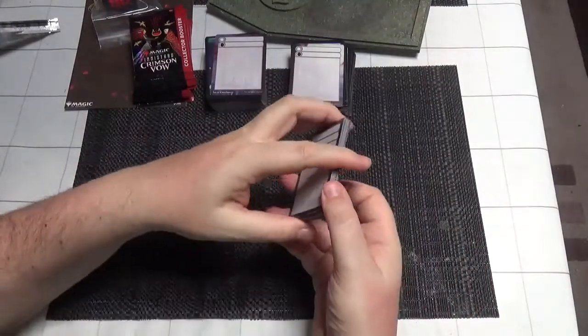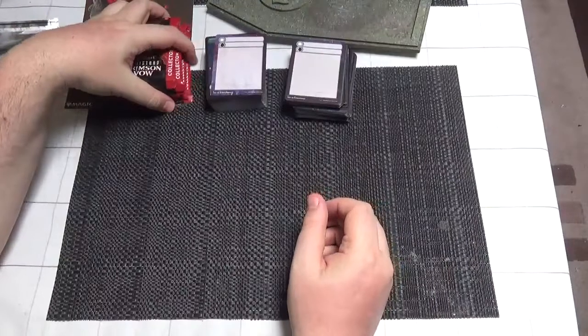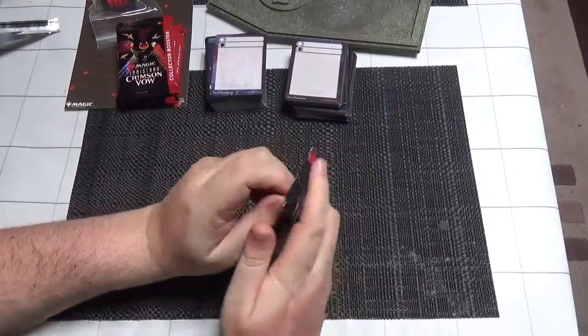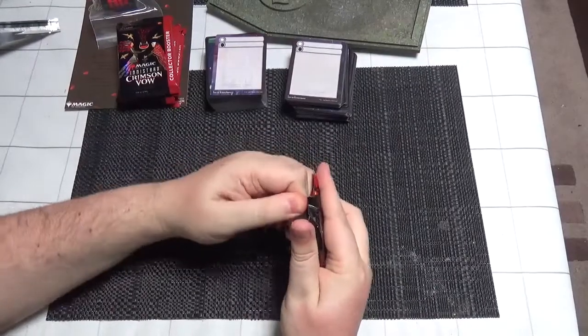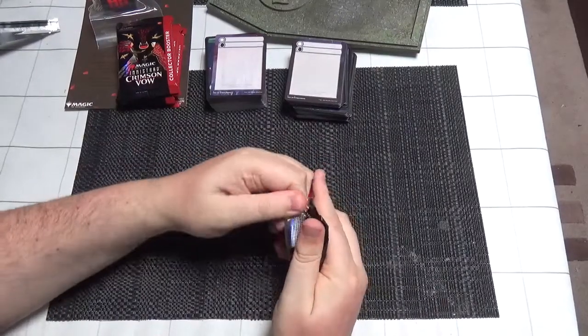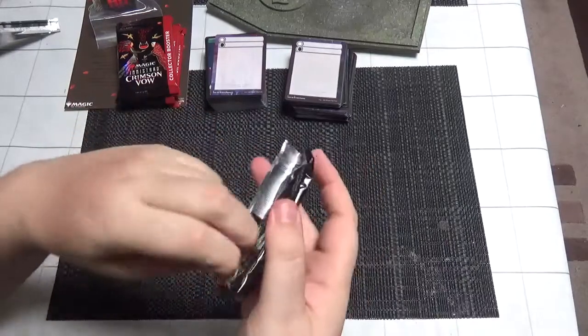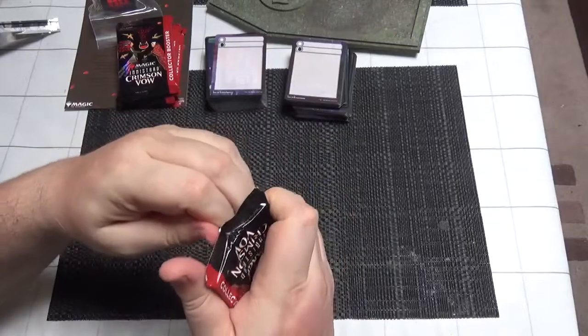But yeah, so that's the drafting stuff. That's the stuff that nobody really wants to see. There are a couple of decent cards in there, but now we're moving on to the 15 card big time boosters, which I don't think are going to start playing nice for me anytime soon.